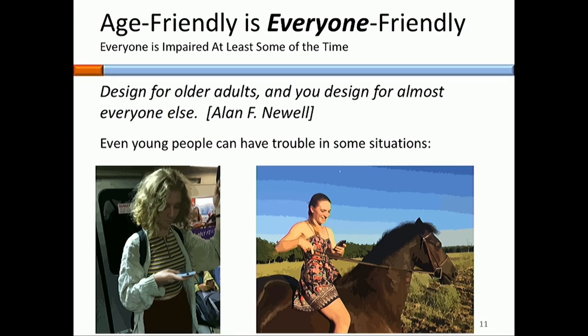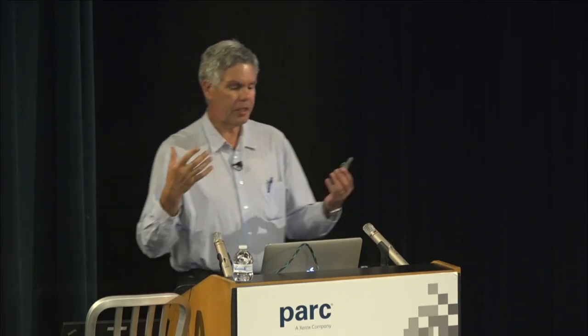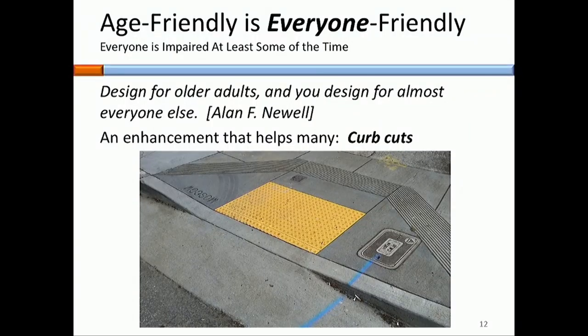So basically the problem is that those things shake, they bounce. And while they're doing that, you're trying to hit certain things with your finger and you might miss, okay? And so you might appreciate having larger targets to hit and things like that. But you might appreciate the same things that older adults would appreciate. So what we're looking for when we're designing for older adults is coming up with solutions that help everyone.